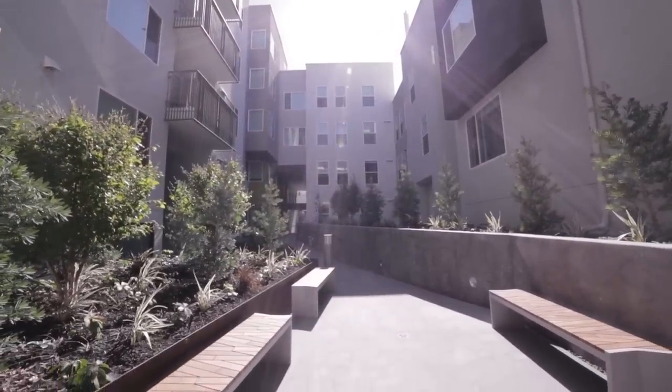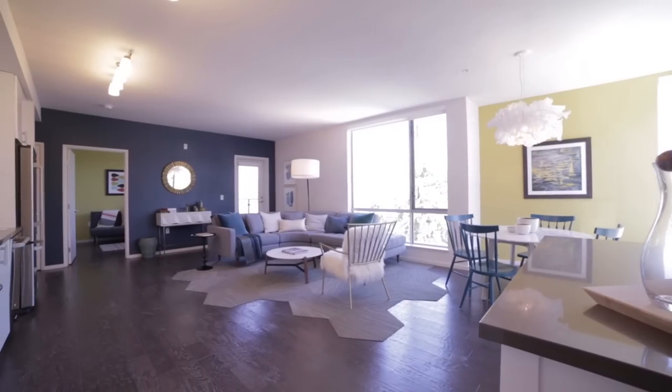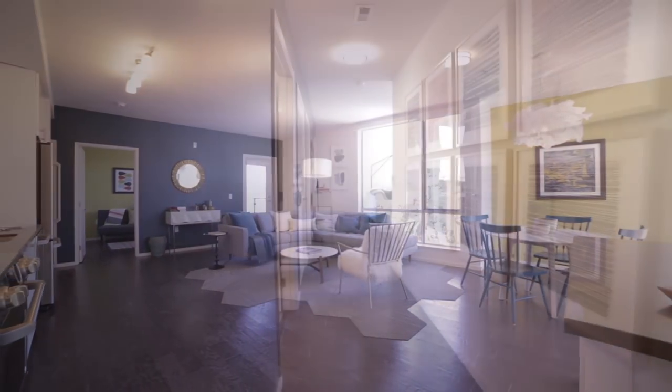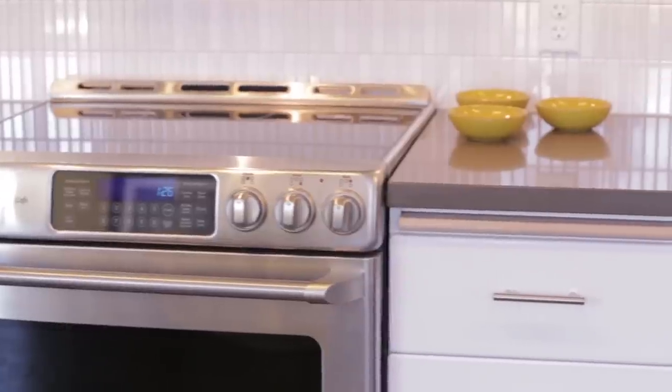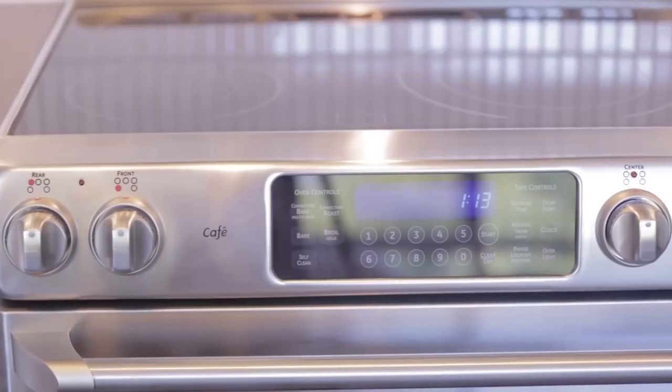Avalon Hayes Valley also offers the Signature Collection Homes, an exclusive line of apartments designed to elevate your lifestyle. Upgraded finishes include quartz stone countertops, ceramic tile backsplash, and glossy white cabinets. The GE Cafe Series stainless steel appliances feature a French door refrigerator and a 5-burner range with convection oven for an added touch of sophistication.